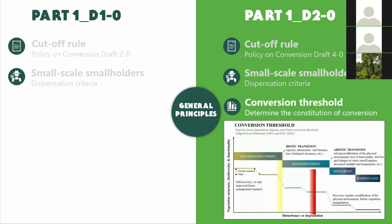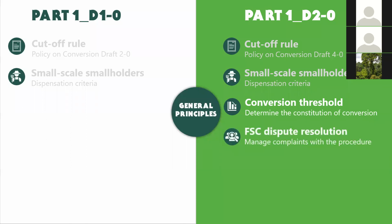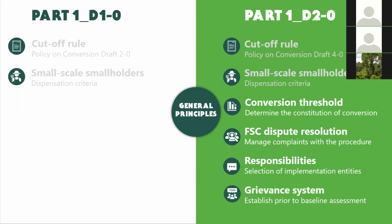The second draft procedure provided further explanations on the conversion threshold and how it shall be used to determine the constitution of conversion. And secondly, the second draft now defines that FSC dispute resolution system will be used to manage any complaints with the procedure. And thirdly, the second draft clarifies that the responsibility of implementing the remedy process rests with the organization. And last and very importantly, the second draft requires the organization to establish a grievance system. The system will be used to collect, track, and record grievances associated with all aspects of the procedure.